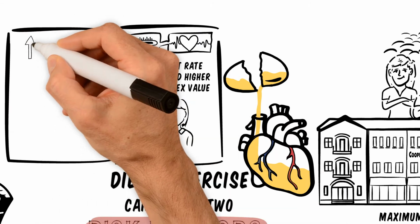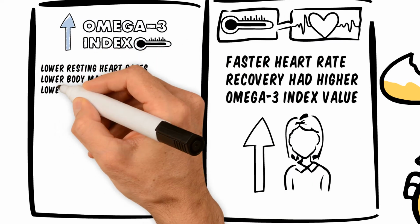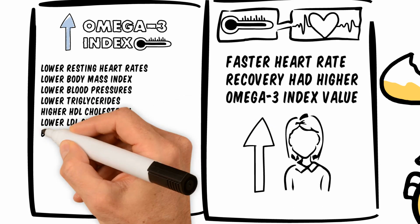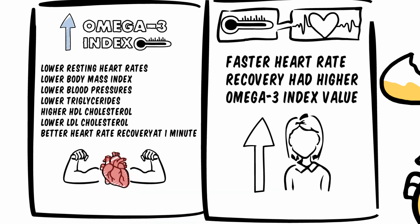They also found individuals with higher Omega-3 index levels had lower resting heart rates, lower body mass index, lower blood pressures, lower triglycerides, higher HDL cholesterol, lower LDL cholesterol, and better heart rate recovery at 1 minute. All of these are favorable for improved cardiovascular health.